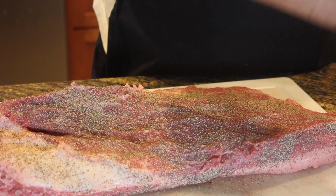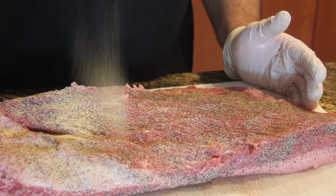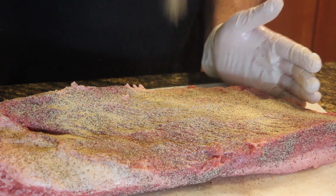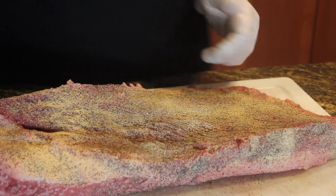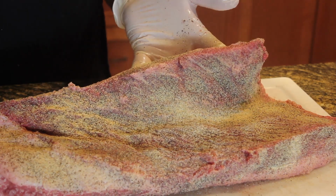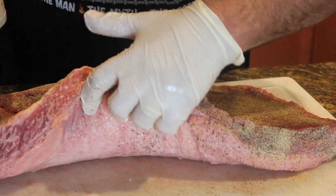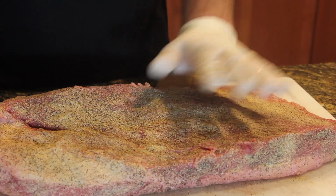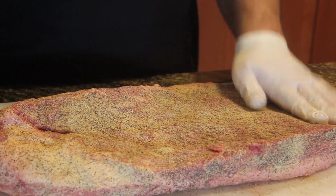And then we're going to go with the granulated garlic. Now this granulated garlic and onion is going to blacken out there on that long cook. It's going to make this thing kind of dark, and if you were going for presentation, I don't know, maybe less of it, to try to get a different color on the meat, but this is all about eating. This is going to all be about eating. Again, liberal with the spices. Pat it in real good.